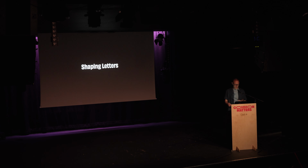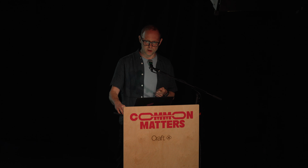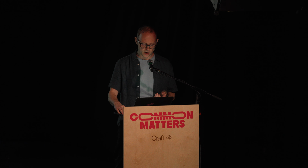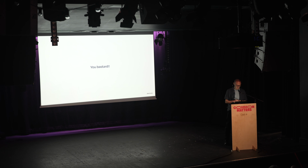Okay, so now we've got the basics down, we can start to have some fun with expression. So we've all seen examples like this of how type can communicate ideas visually. But I think there's also another way to be expressive with type, and it's something that really interests me personally. And again, it's about visual expression, it's about communication, but this time it's more to do with the form of the type and how we shape the letters themselves. So for example, maybe you're sending a message to a friend, but sometimes a bit of plain old text just doesn't quite have the desired effect. Sometimes you just need a little bit more clout.